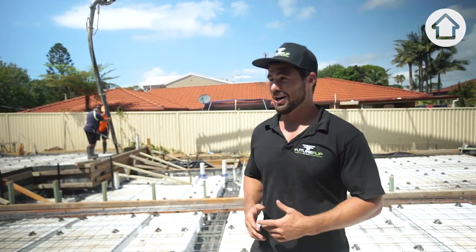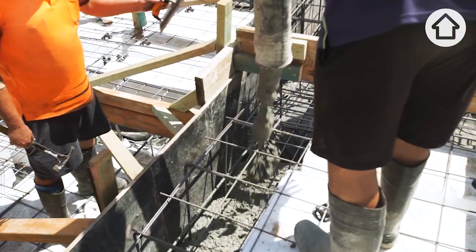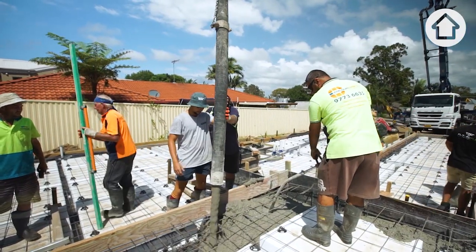Worst possible case scenario just happened. We had the pump break, all these concreters, all these workers ready to go home, and all of a sudden it started working again. So as you can see, we've got concrete going in now, so good times.